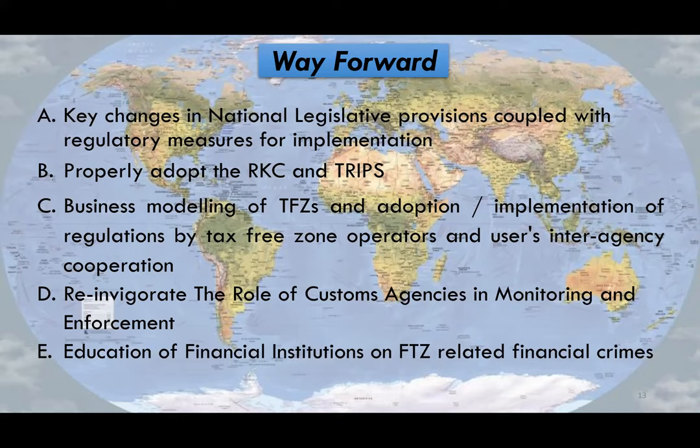And the users of the tax-free zones, the unscrupulous elements, take advantage of the customs people's inefficiency or lack of knowledge. They use that undue advantage, and under the garb of it, they normally produce and manufacture illicit goods, and then these illicit goods ultimately find their way into the local market.